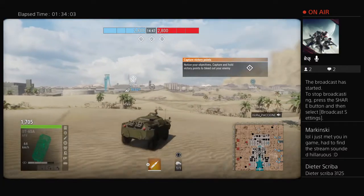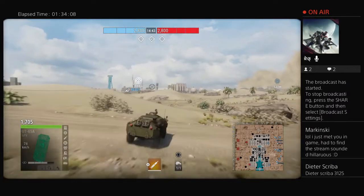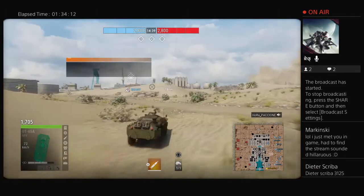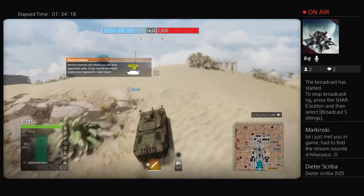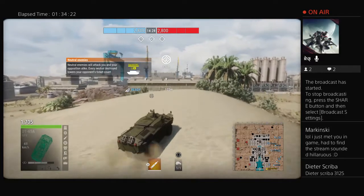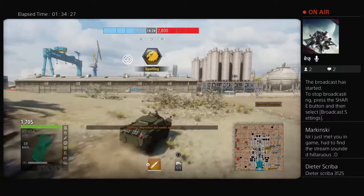That's the way you should be motoring around there. That's right. Look, the graphics are pretty good. I don't care what anyone says. Look at that. Upgrade them for neutralize enemy. Identify.